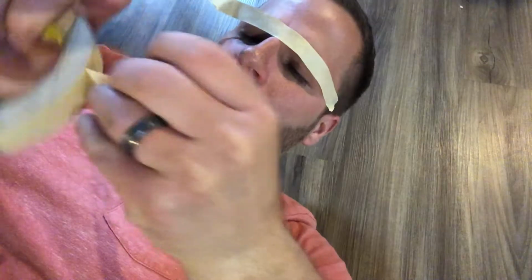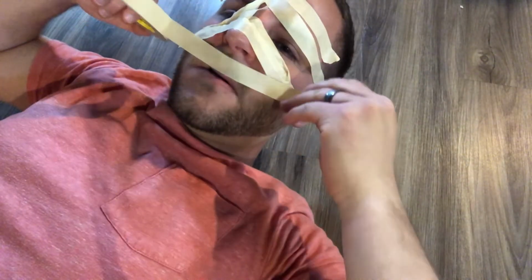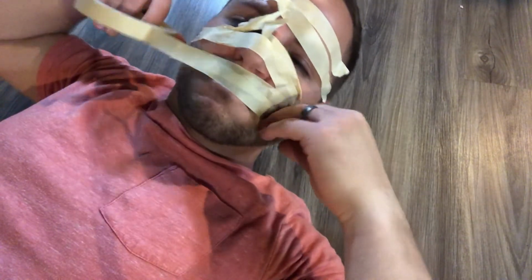There's something called masking tape, so I thought I would give it a try. Okay, so after a few minutes with this, I don't think this makes a really good mask. So I'm gonna go ahead and give it 0 stars, 2 thumbs down, and on a scale of 1 to 10, I'm gonna say no.